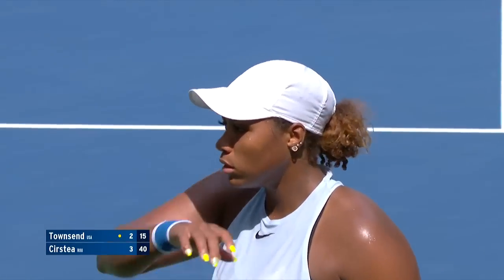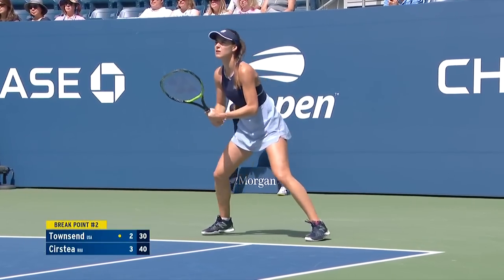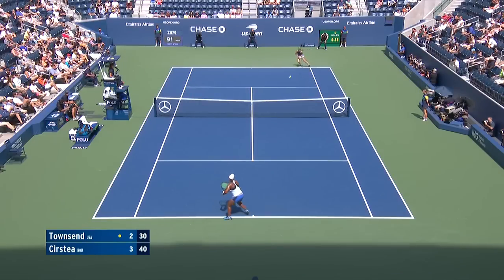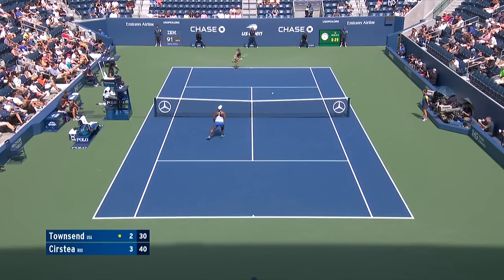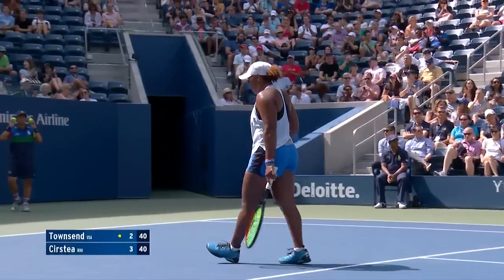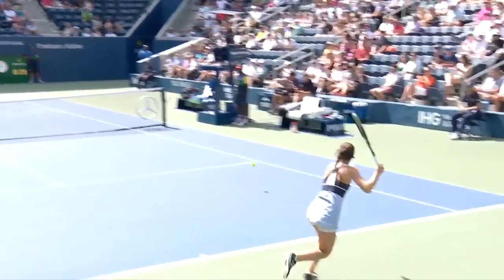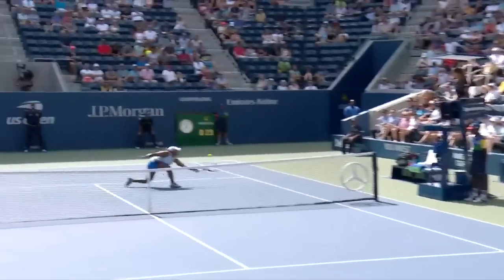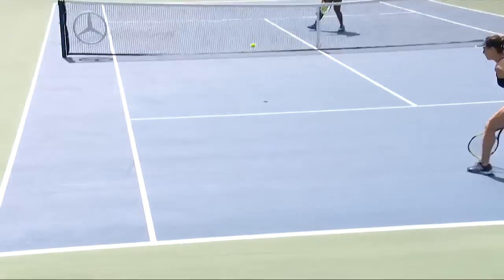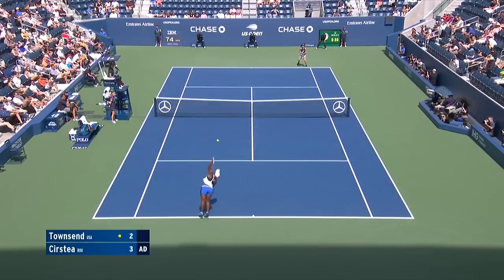Big hitting from the baseline from Taylor Townsend, a couple of huge forehands. Townsend approaching into the open court, finishing it off with the drop volley. She's so good at this touch volley. Again, great hands at the net. Good option to possibly serve more into the body occasionally, mix it up.